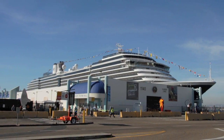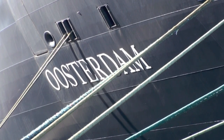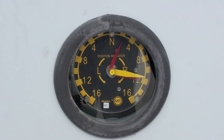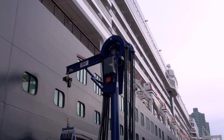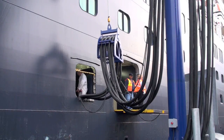This particular ship, the Oosterdam, right now she's drawing at about 6.5 megawatts. The larger Princess ships, for example, they'll be 10 to 11 megawatts. So it's a small city. So it's pretty seamless, and if everything goes okay, we can do it in just a matter of a few minutes.